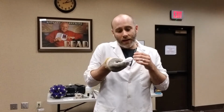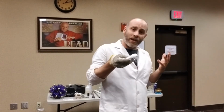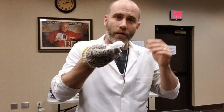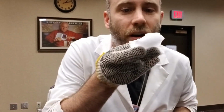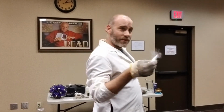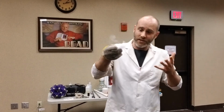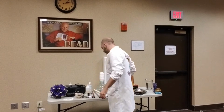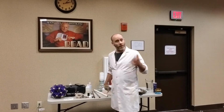And what it's doing right now is it's taking water vapor out of the air and making real snow on the top. Just from the water in the room, I can make the world's smallest blizzard right at you. 3, 2, 1. Cool, right? So I made snow just from standing in a room with water, just by having something cold. Now what we're going to do is we're going to put some of our dry ice into a container.